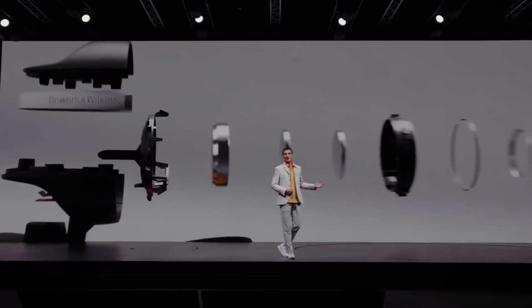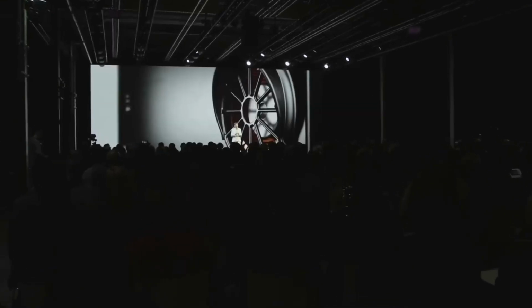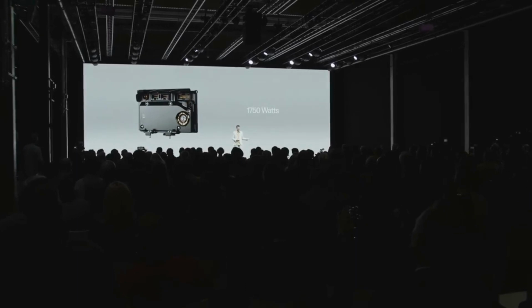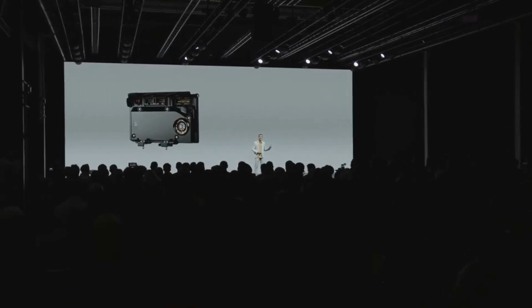With the expertise of Bowers & Wilkins, we created the most amazing sound experience in Polestar 3. A total of 28 speakers driven by a 28-channel amplifier with a total system power of 1,750 watts. This is not just an amplifier, it is a digital sound processor, and it enables multi-channel signals such as Dolby Atmos.